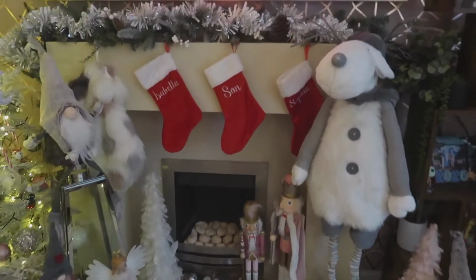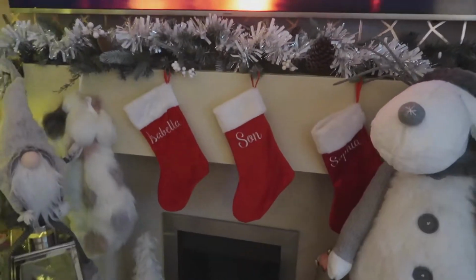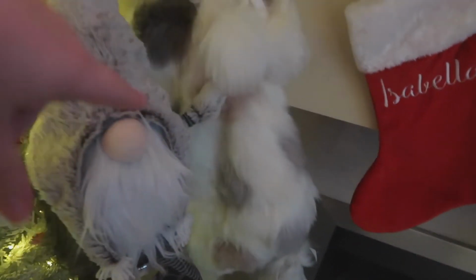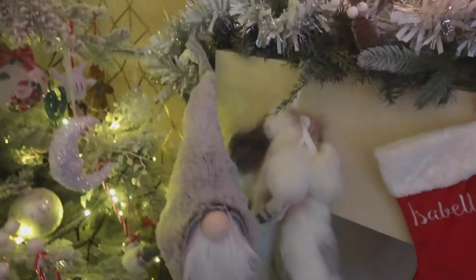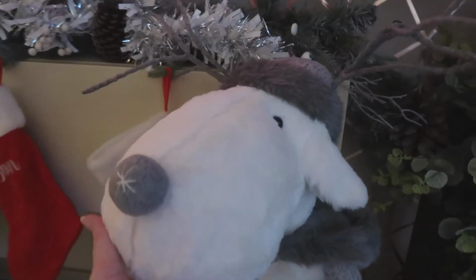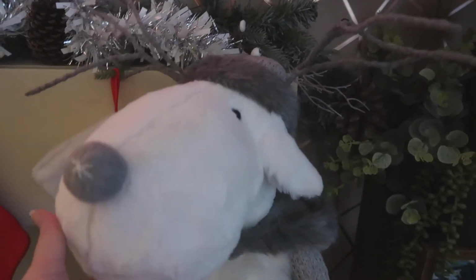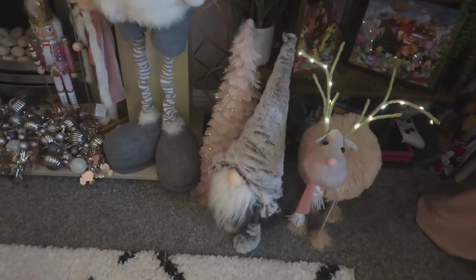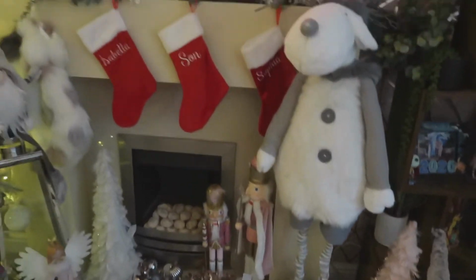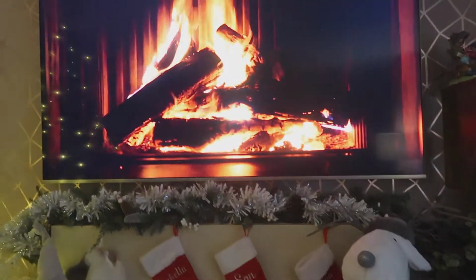And my fireplace has got my children's stockings, we've had them for years, and I've got a really festive fluffy one here that's actually from Next. I will put a link to Next if you want it. I absolutely love this. He is from the garden center, and he is absolutely adorable. And I've got a few other bits and bobs from the garden center as well, so I will link as much as I can below so you can take a look yourself.